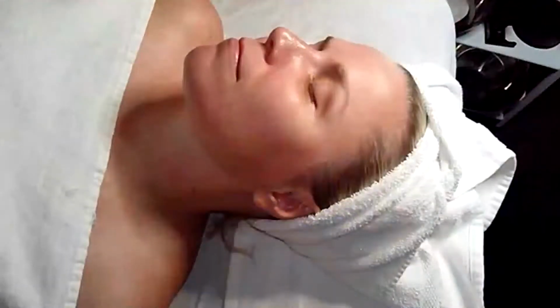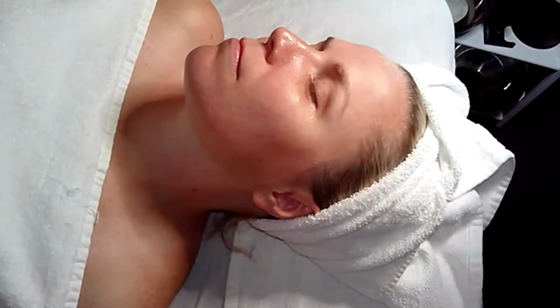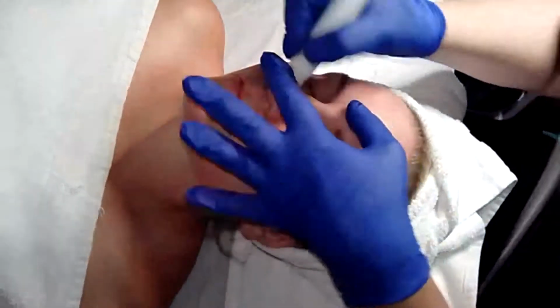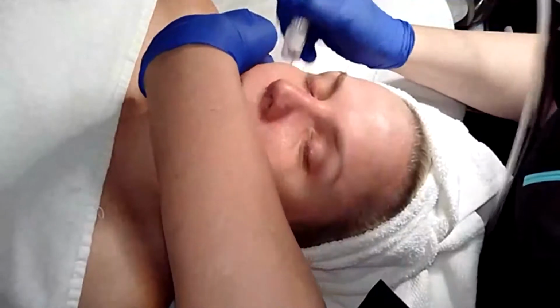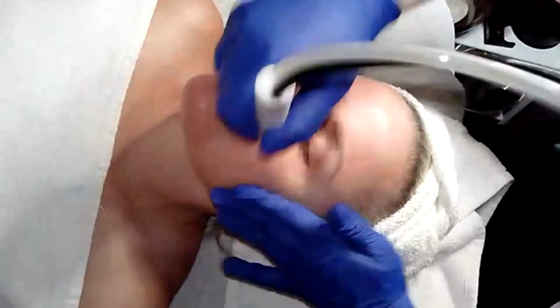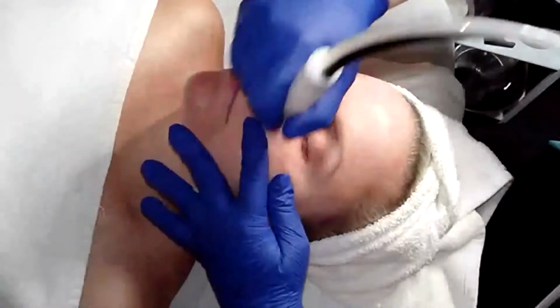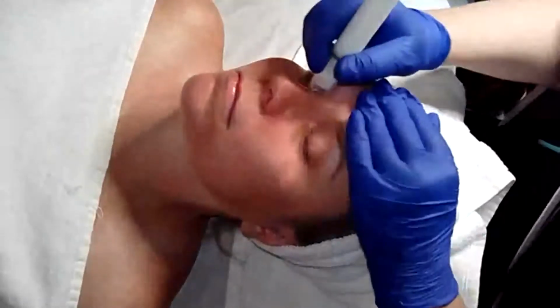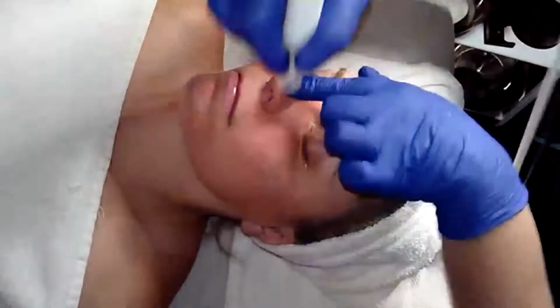And again, I'm going to turn it down for the nose area. And we're going to go down the nose and the cheek area where it's slightly red. And always stay on the orbital rim. Don't go on the eyelid, the skin is too thin, so stay on that orbital. Then down the nose, they can always breathe out of one nostril.